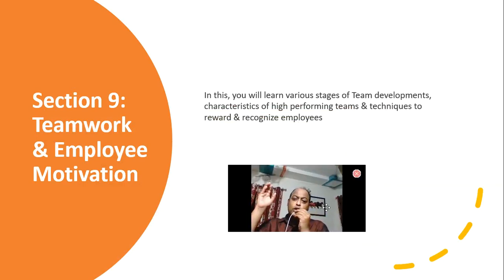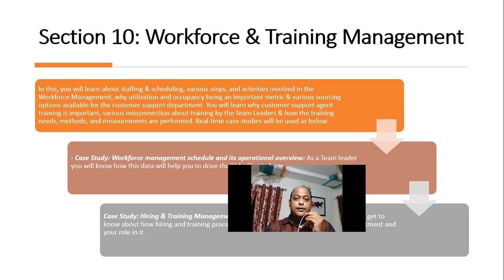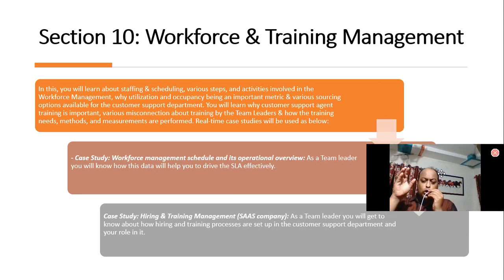And in section 9, we're going to learn about team development, characteristics of a high performing team. We're also going to learn about how to recognize the team employees. And finally, we're going to conclude this mastery program by understanding what your role is in the workforce management program and how you should manage the workforce management program as a team leader. You'll also learn how hiring and training and recruitment planning is done, how the Gantt chart is prepared, and how the entire training activity is taken care of.